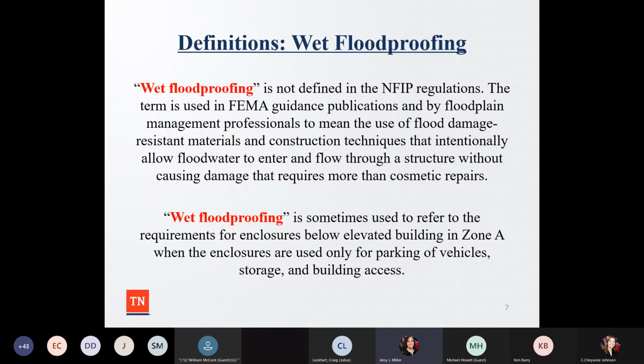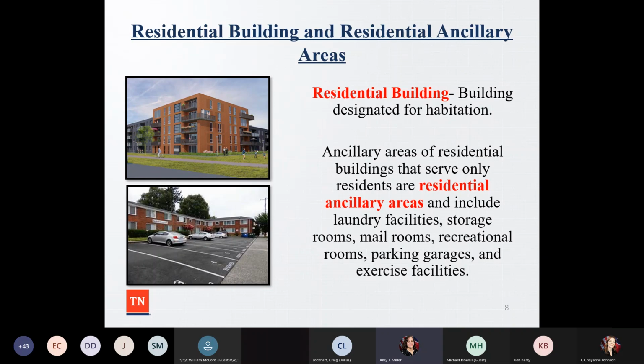Sometimes wet floodproofing is used to refer to requirements for enclosures below the elevated building in a Zone A when the enclosures are used for storage, parking, and access. For residential building and residential ancillary areas.